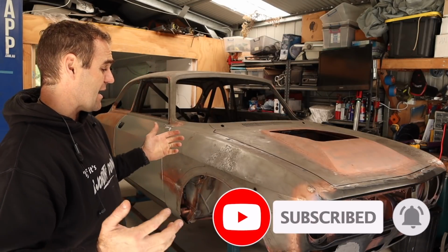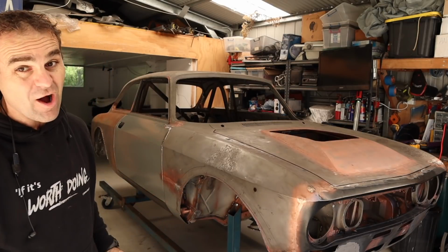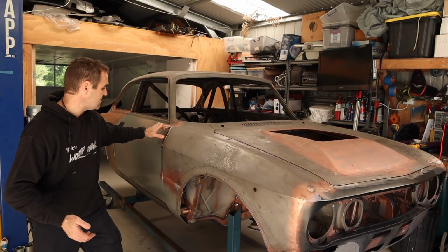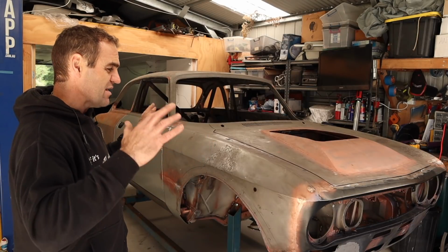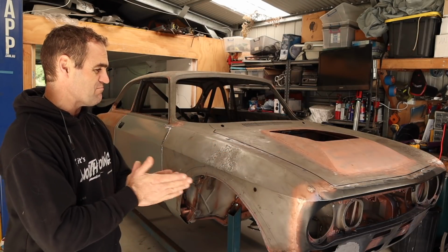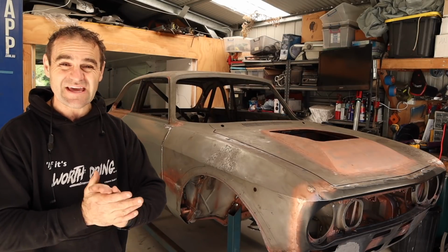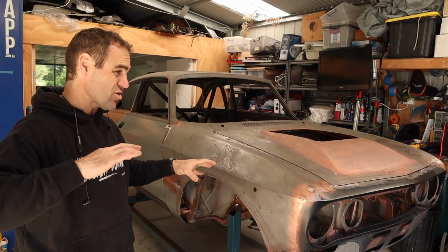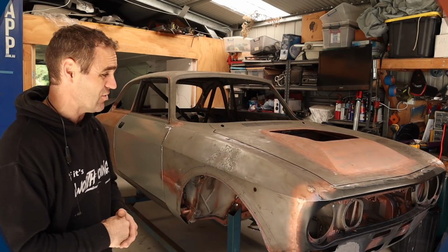So, it seems like most people were quite happy with the work last week. I was very happy with the work, getting all these panel gaps nice and even all the way around the car. I'm really happy with the result that we've come to so far. And this week it is starting to get into the rust treatment and getting ready to epoxy prime it.